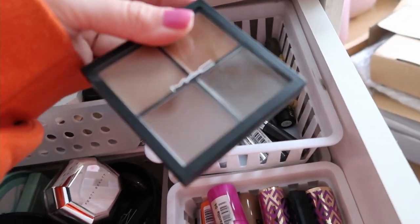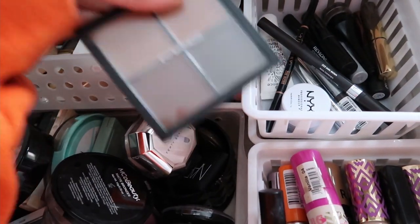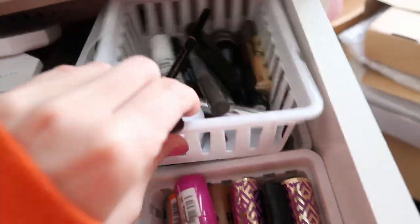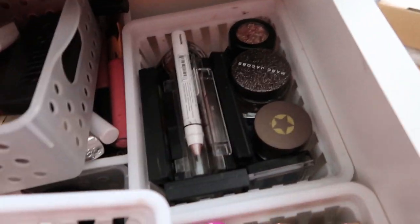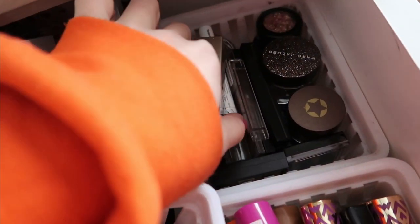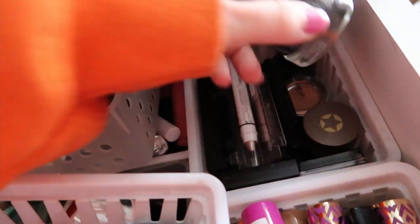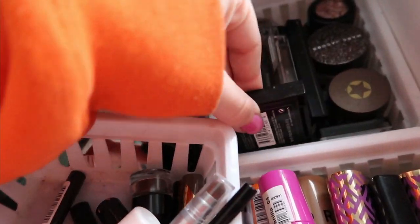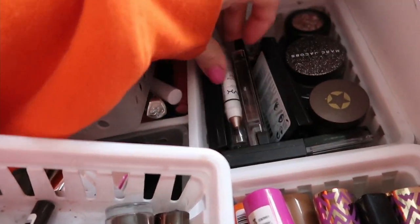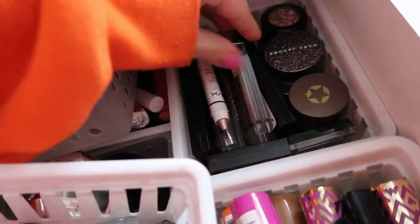Now it's jammed. I've got a random MAC contour kit, which I actually forgot I owned. All my brow products, and it doesn't really fill out the drawer too much. I've got a glitter primer. And then here I've got more eyeshadow products. So this should actually belong in there, but it doesn't fit. Anything cream eyeshadow, single eyeshadows, or mini palettes are in there. So there is kind of a system.